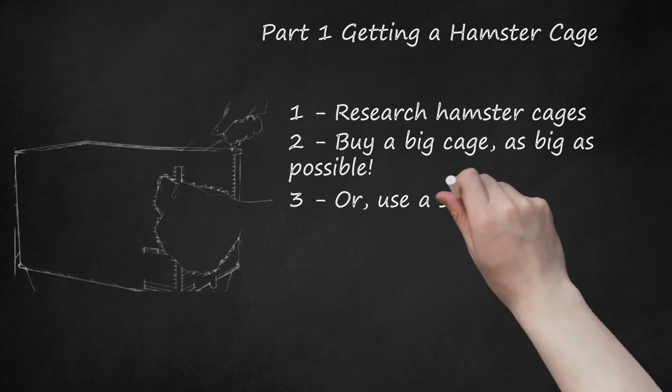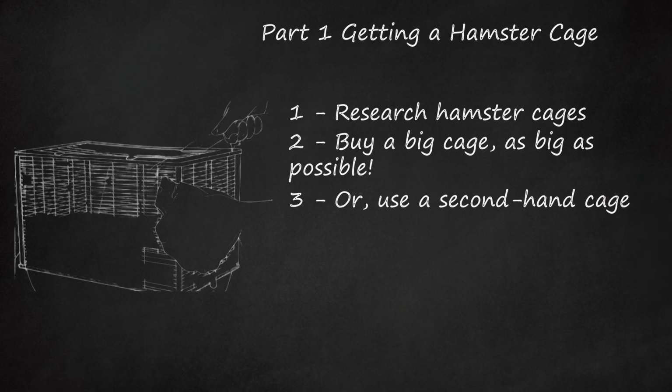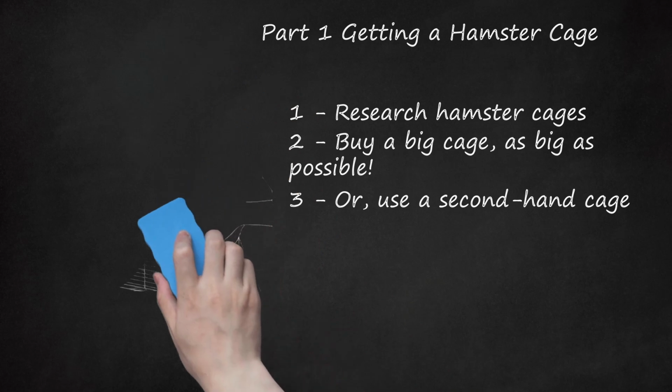3. Or, use a second-hand cage. It's best to start with a new cage, but if you buy or use an old one, clean it with mild baby soap and rinse thoroughly. To take away the smell of the previous occupant, you can also use a mixture of white vinegar and water, but only do this occasionally. You can also get some safe disinfectant spray or wipes.